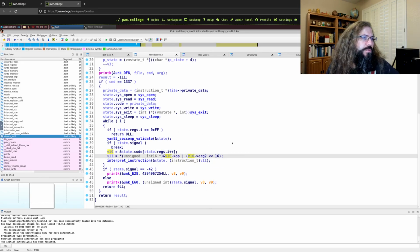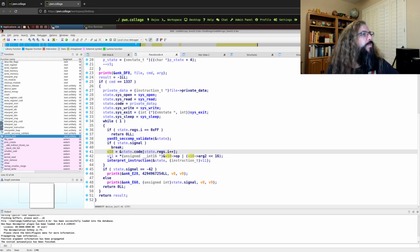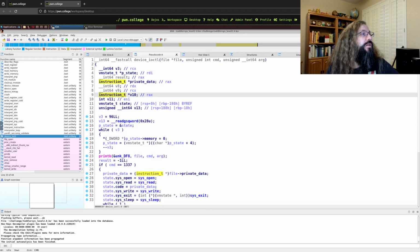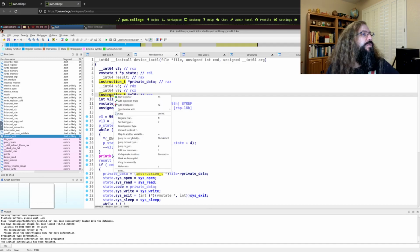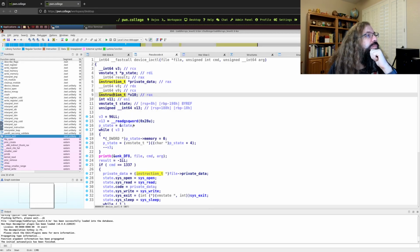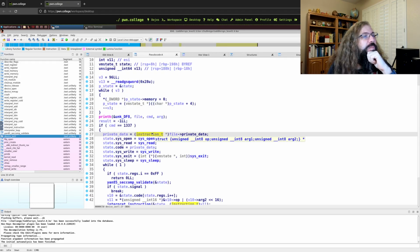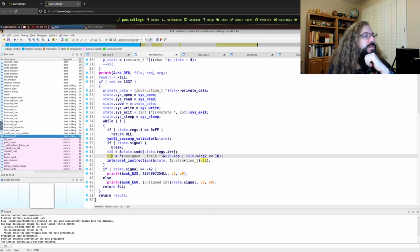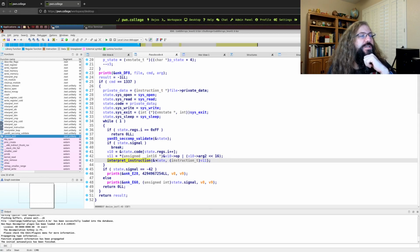what do we got here? Okay, we're shifting it. So what is this? What's the type of this according to IDA? We go back up. It's an instruction T. That's convenient. Can I see what an instruction T is? Okay, so it is 3 ops. Okay, so that consists of the 3 yarn code instructions. Okay. So then we'll interpret that instruction given this state object.